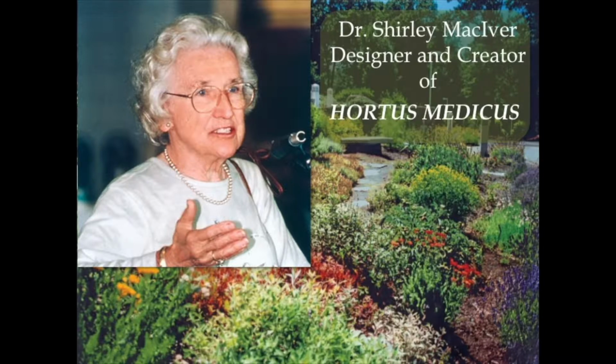Our garden includes approximately 100 plant selections that span 5 millennia of recorded medicinal plant history, including Papaver somniferum, the opium poppy, which is the first plant to have its medicinal properties described and recorded. Hence, it is a good choice to start describing some of the medicinal plants we grow.